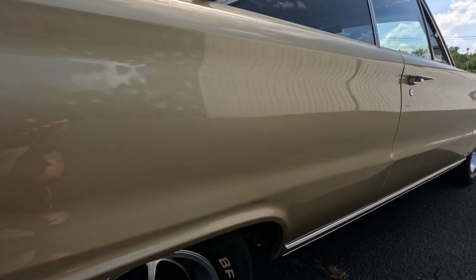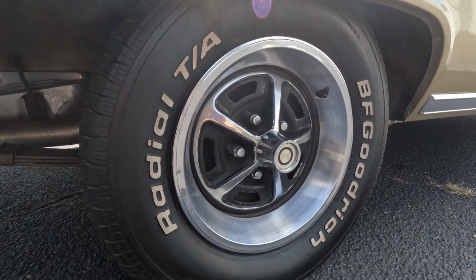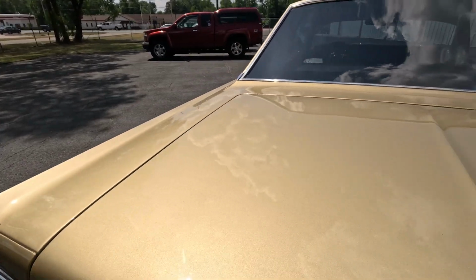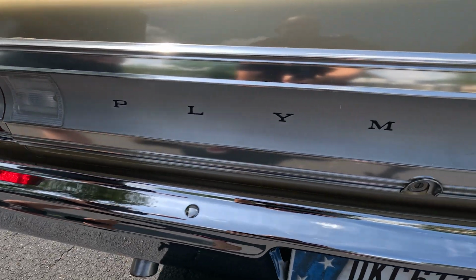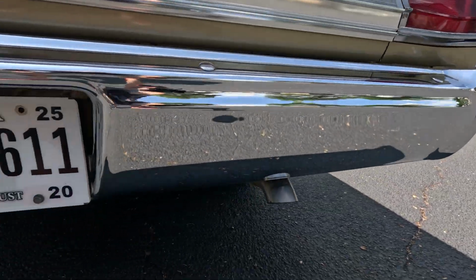Your passenger side rear quarter is nice and straight. I'm seeing no bubbles, no major chips. We have a little bit of wear and age, of course, in the rally wheels, just like the rest of the mags. So coming across, your deck lid is nice and straight. Paint's nice and even. I got a couple real nitpicky little items there on the top of the quarter. But all your rear stainless and molding is in very good condition.